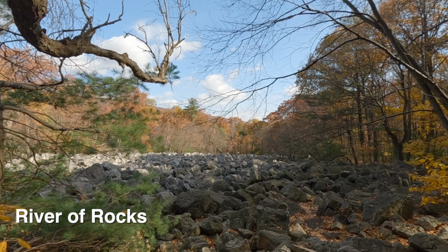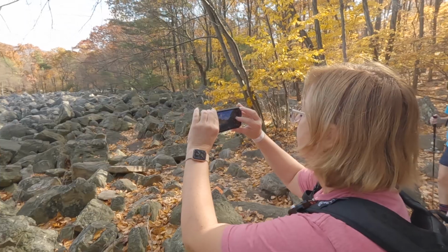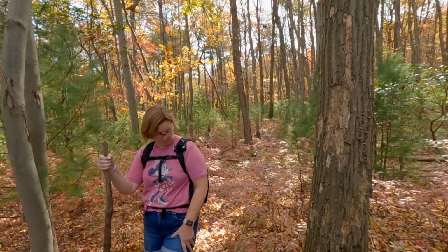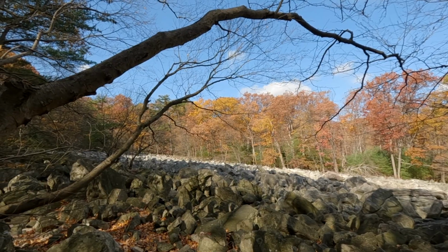That's pretty though, huh? The River Rocks is a mile-long boulder field up to 40 feet deep that was deposited 10 to 20,000 years ago at the end of the Ice Age, when the glaciers stopped 40 to 50 miles north of this location. The thawing of the permafrost cracked the boulders from the ridgetop and they gradually slid down to their current position.